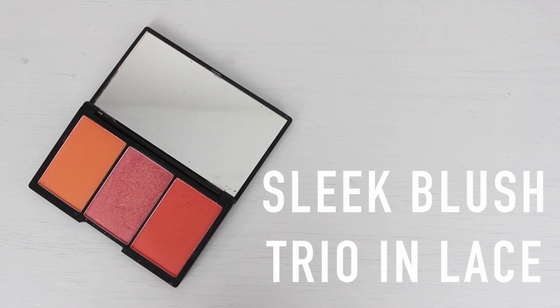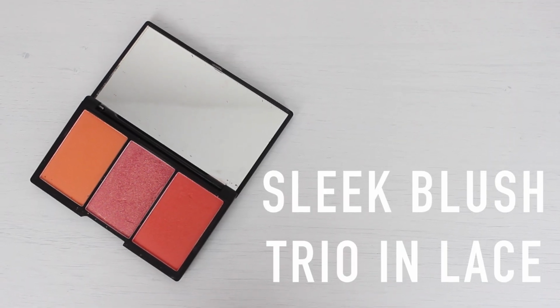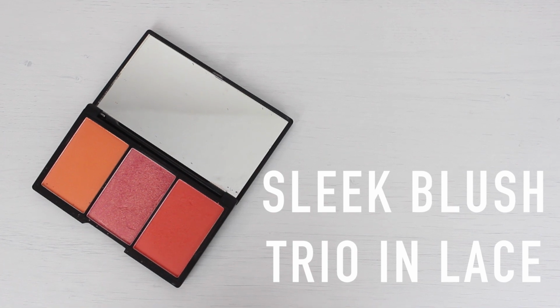What I like to do with this palette though is not use the colors on their own. I find that this one especially is a little too crazy for my face. So what I like to do is mix them all together and create my own little blush color that way, and it makes such a pretty, wearable color. And now to try and get this cover back on. That's going to be a job in itself.